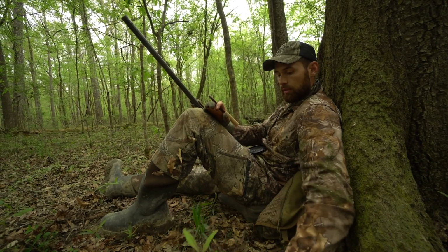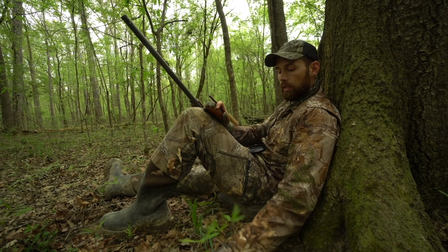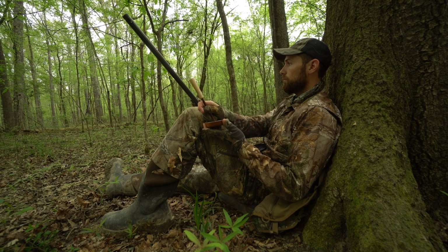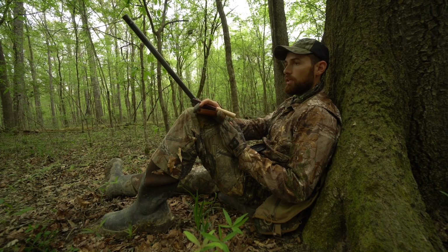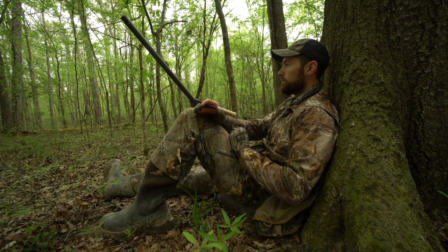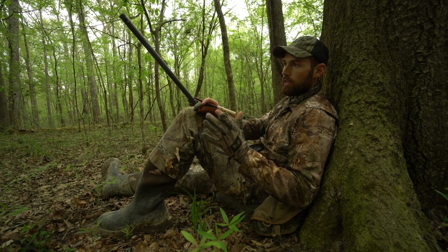But when we're just waiting on a bird like this to start gobbling or to come in silent, we'll just scratch in the leaves every few minutes and just give those light yelps, just to kind of simulate a turkey that's walking through this bottom looking for other birds. You never know when a turkey is going to cut loose either.